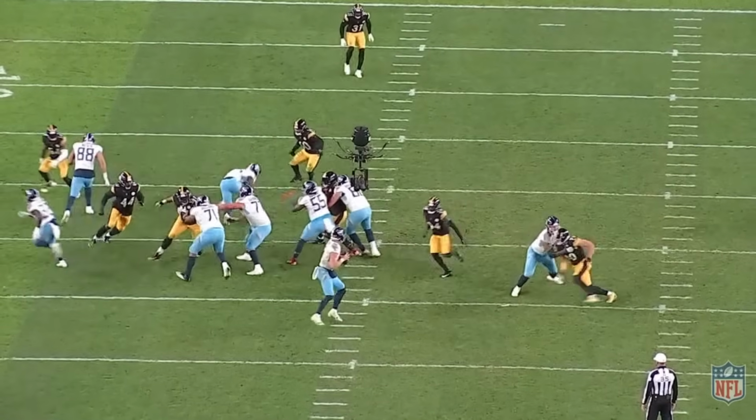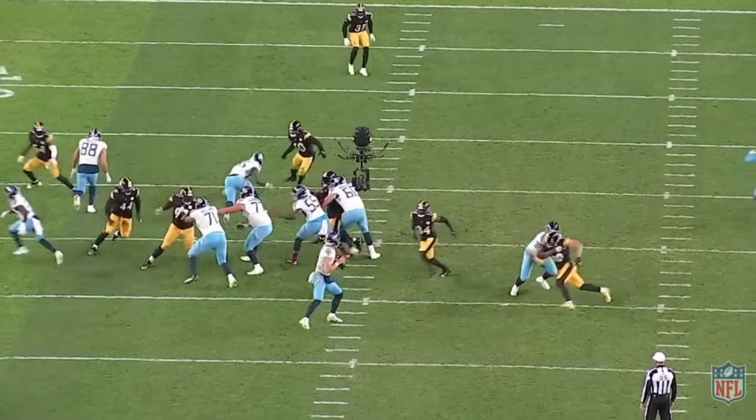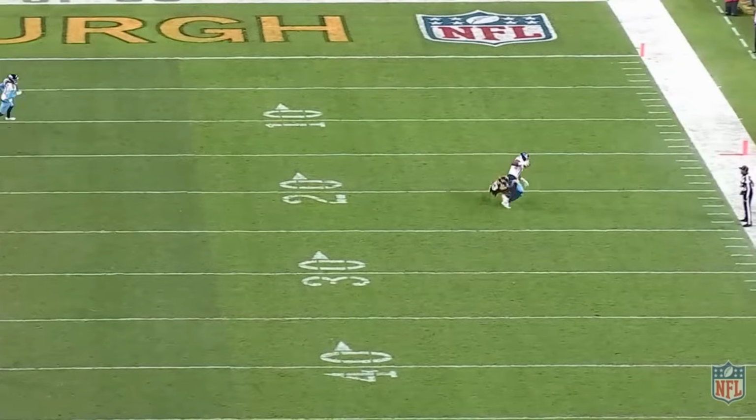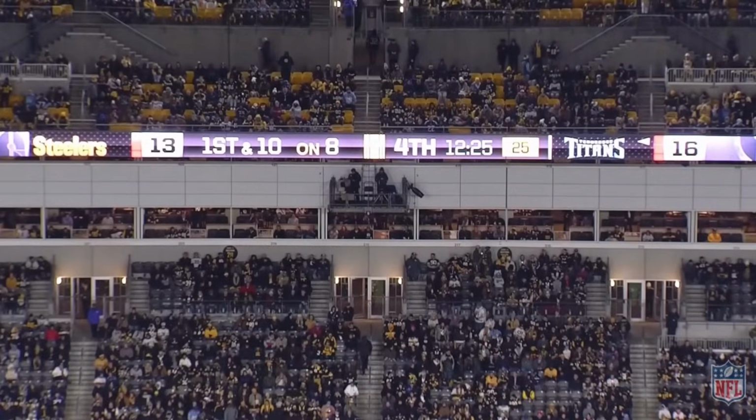And again, maybe it's just over my head, and I can acknowledge the fact that I don't pretend to have all the answers. I can't deny that that's a hell of a throw, but it's a quick out for a 4-yard gain. Next one here, big play action shot.